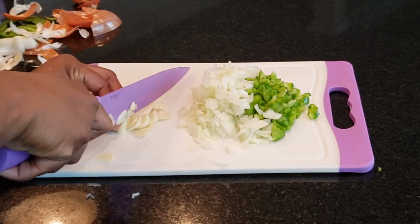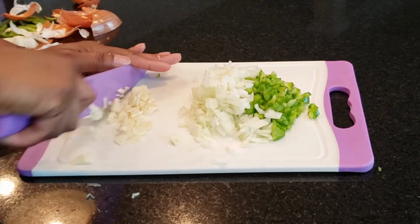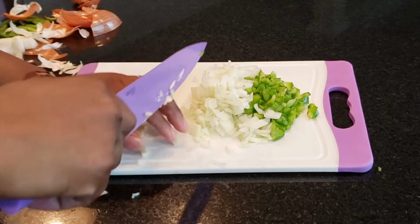Next, you just want to mince up a few garlic cloves. So I had fresh. You can definitely use the fresh, or you can use what's out of the jar. You just probably need about 2 to 2.5 teaspoons of minced garlic.